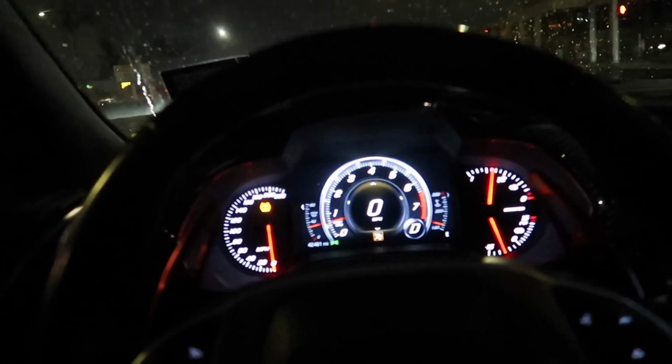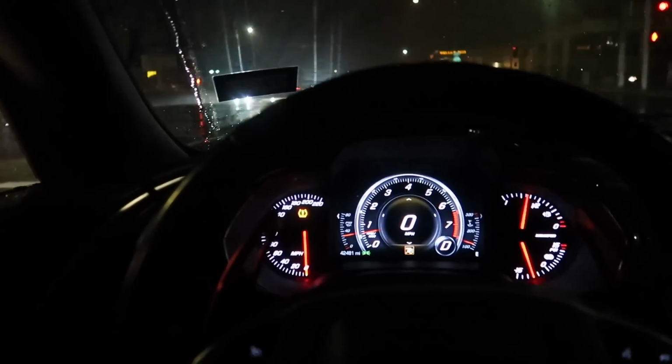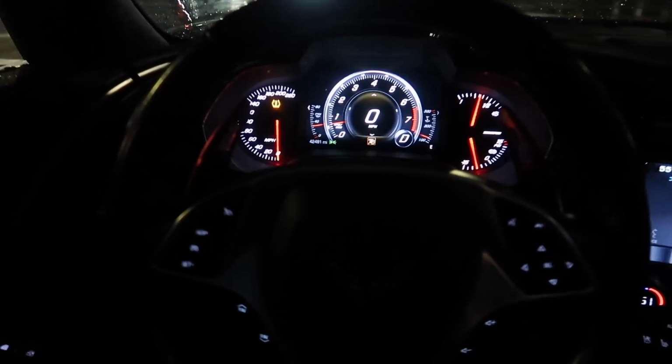I don't want to pull a Mustang move. It is extremely wet and raining. I literally just pulled out, but I want to give you guys a little taste of the exhaust. From this, honestly, first reaction, I'm so excited for this exhaust. It's not too blaring, it's not too loud that I could possibly think of.